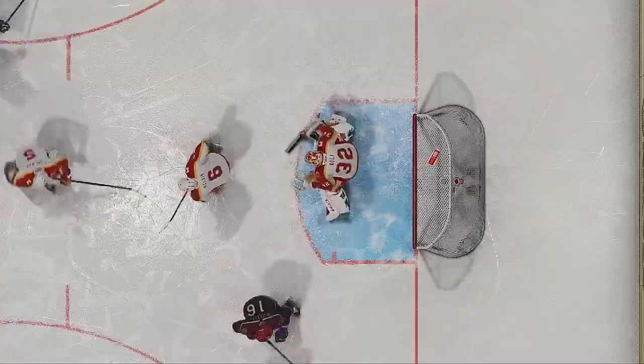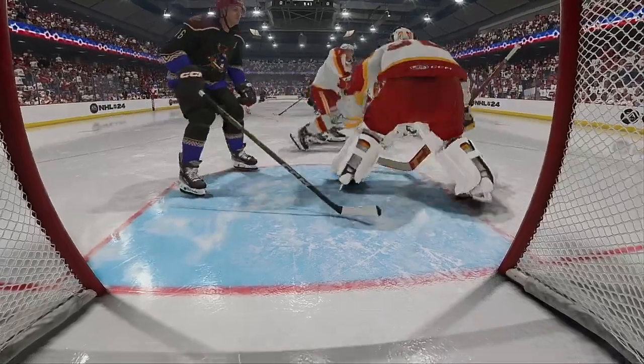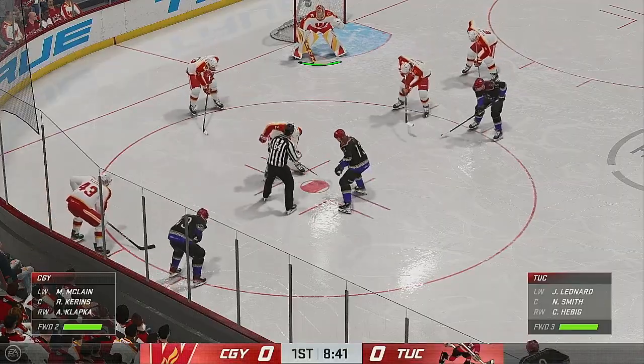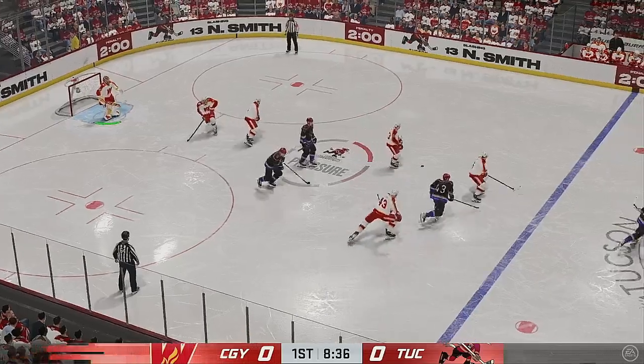As we look at that last save again, James, it is absolutely incredible and so impressive to see a goaltender just outbattle and outwill his opponent to find the puck. Centers glide into the dot as a faceoff ready to resume play. Calgary's won the faceoff deep in their own end.